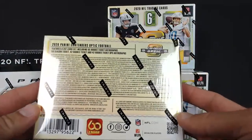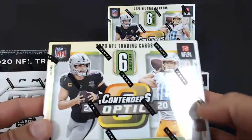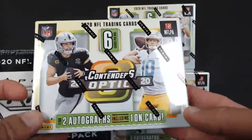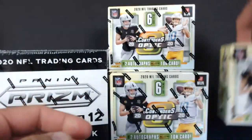I can't wait to rip this. This is going to be a good one. I can't wait to see some of these crazy cards. Fingers crossed we hit a cracked ice tonight. That would be wild. They're numbered to 22, and that's one of the coolest cards you can actually pull. I love those things. But these are some wild cards in here. I'm really, really excited about this.